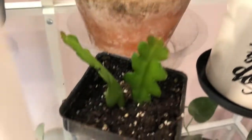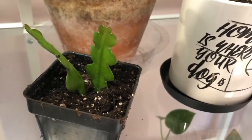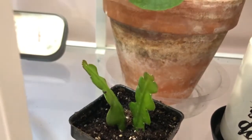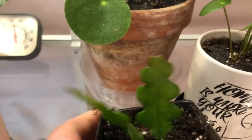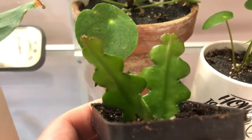And then right here is a propagation of a Rickrack Cactus that I just got, that I'm trying to see if it'll propagate for a soon-to-be plant swap, hopefully.